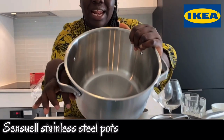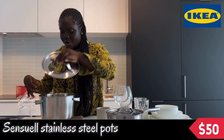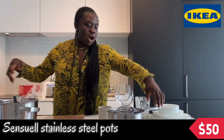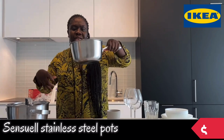It's big enough, and people like to cook in bulk as well. So good for her. This is the cover of the pot. It has this nice thing that you can see through when it's boiling. Cute. Dainty. Then we have the second pot too. It's really nice for rice, beans, mini stuff, you know.